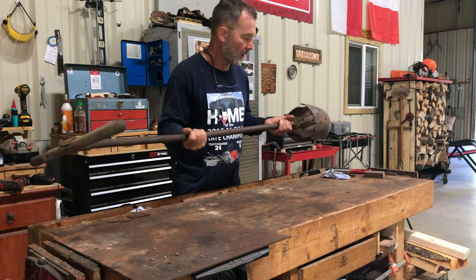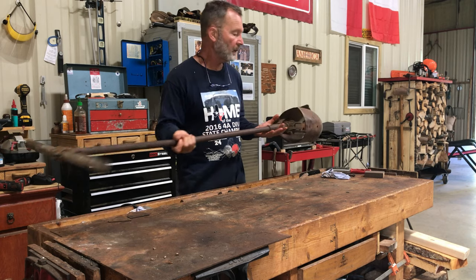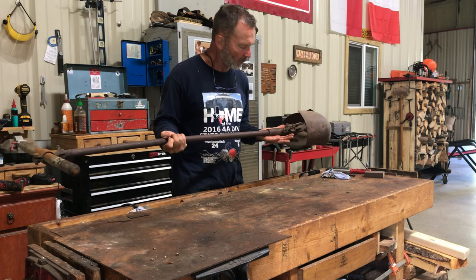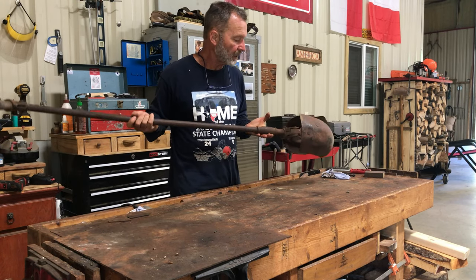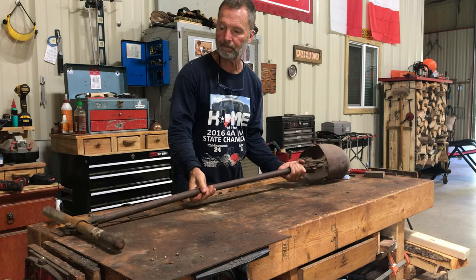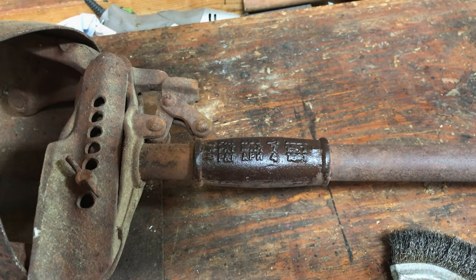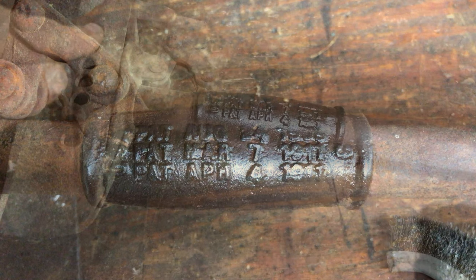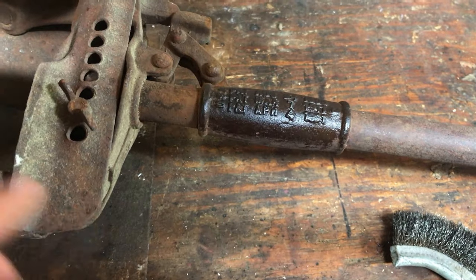Okay, so here's what we're gonna go down hole with. It's a clamshell post hole digger. It's got a patent date of August 24th, 1908 or 9 or something like that. Let me bring you in here tight so you can see it. So we got a TD around 20 feet. Anyway, here's the adjustable part right here. So it probably goes from 8 to 12 inches or so.